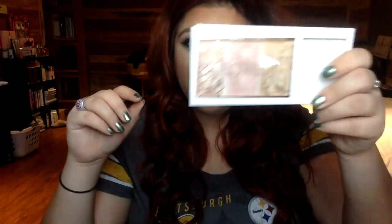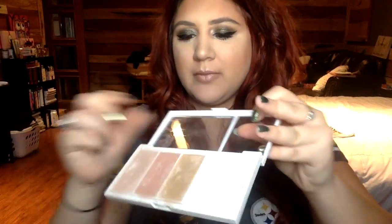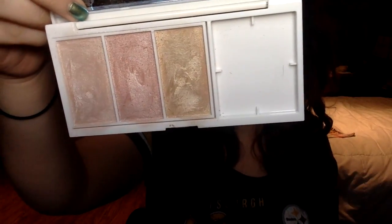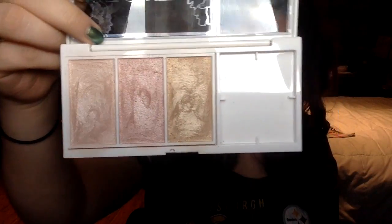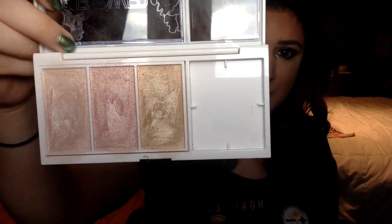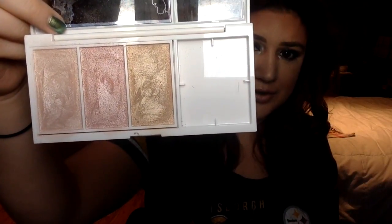This you can only find at Walmart. It came with a brush. I used it in quite a few of my videos, but it is so pigmented. Maybe a little powdery when you swatch, but when you put them on your face, they blend out really well. Really pretty, really shimmery, just like your champagne-y shade or a rosy shade and a gold shade. Good for light skin tones. This is the only palette they have, so unfortunately they don't cater, I guess, to dark skin tones. It's Drew Barrymore's line. I don't know why it's like that.